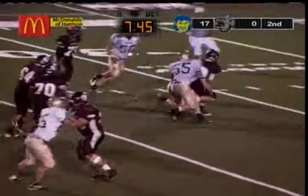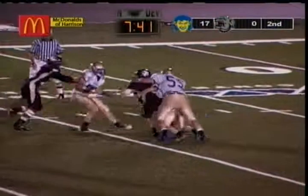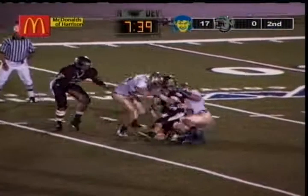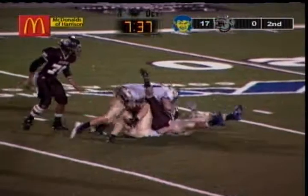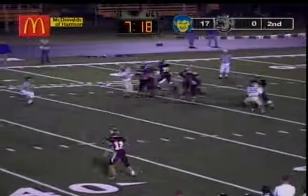Good effort. Nice effort. I think Holtby had 2 or 3 sacks, forced a fumble. He was the best of nights and trying of nights, I think, for Trey. He got a couple penalties, but he always plays hard. There he is again, pressure on the quarterback. And here it is.